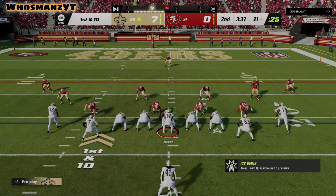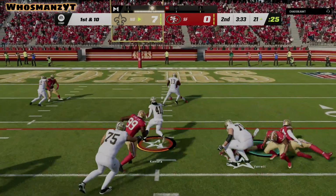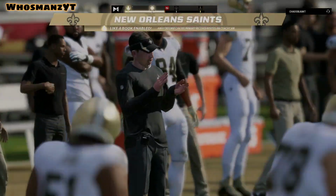And then you're also going to see that because the Mike overplays his gap, and because of the wide 9, it allows the center to move up to the second level to basically take on the Mike there and get him out of the picture. Creates a nice little cutback lane, and from there you get to just make your moves, make your man miss, and you're just scoring a touchdown.